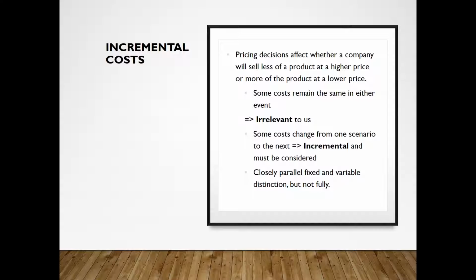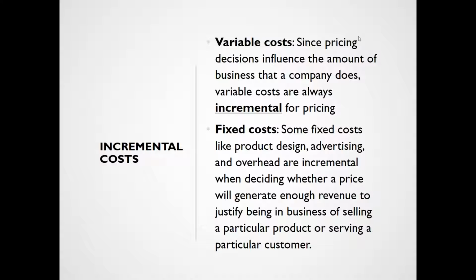Costs that determine the profit impact of the pricing decision. Not all costs change with a price change. Those costs that do not change are irrelevant to the pricing decision. And there are two types of relevant costs. Costs that are incremental, not average. Costs that are avoidable, not sunk.